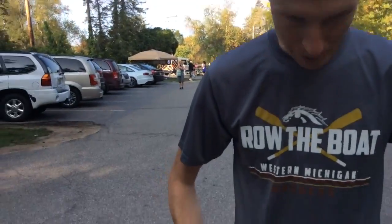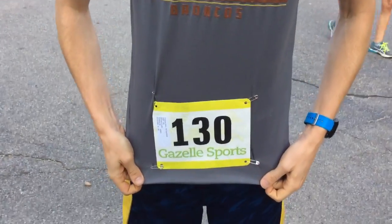We're in the 60s today. It's a little humid out, no wind though, bright and sunny. It's going to be an awesome day. So I'm bib number 130 for today's race.